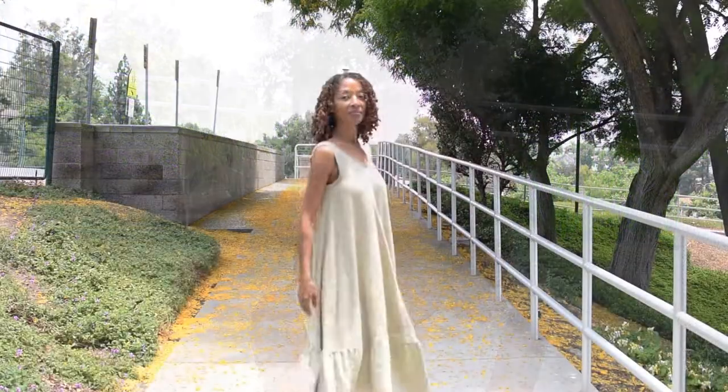The back is a slight racer back. It's not very deep, so it's just a little bit of a racer back, and then it has a high-low hem. So yes, I will show you what that looks like. If I haven't already, just put up some clips. But yes, so I will go ahead and show you what the dress looks like on.